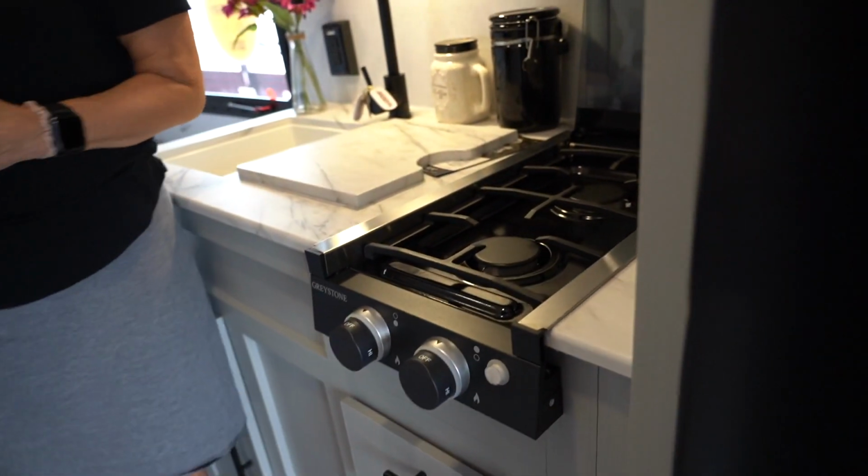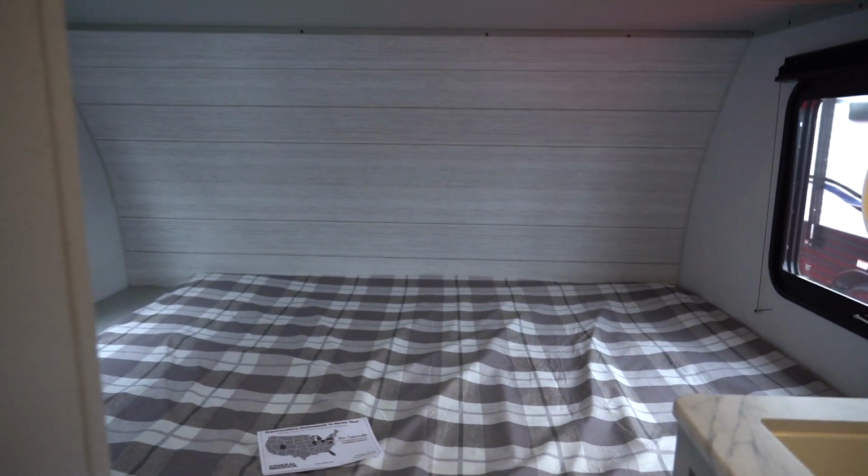Nice. And a bed with more storage. And that's not a bad size bed. No, that looks like a queen, actually. Wired for solar.